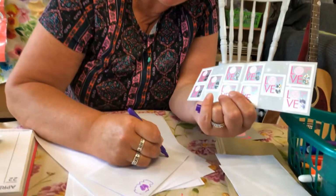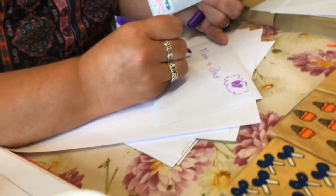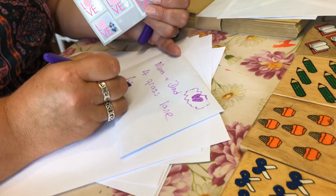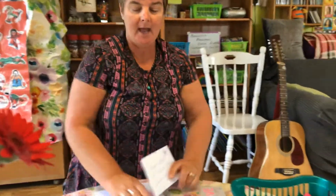So it's Mom and Dad, okay? And then you might decide to write your address. So say your address is 4 Grass Lane, okay? And Limerick, okay? Now, where I've put Mom or Dad, you could also just put down Mom, or you can also just put down Dad, or you could also just put down your sister, or your brother, or your friend, or even your dog, whoever you want the envelope to be addressed to. And then you take your letter, okay, and you bring it to the post box.